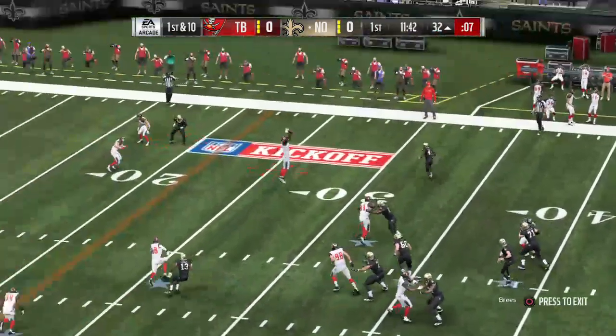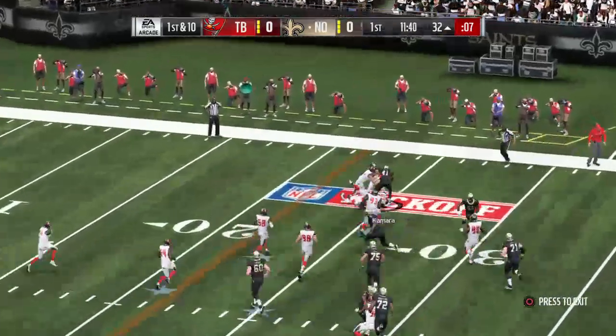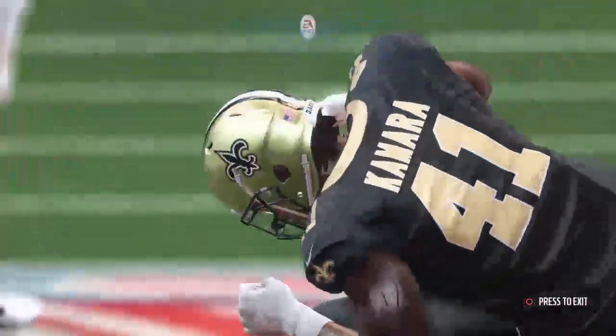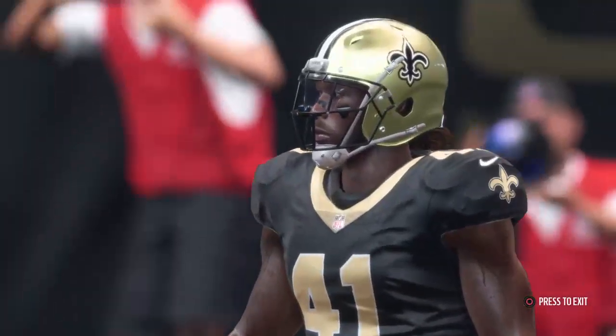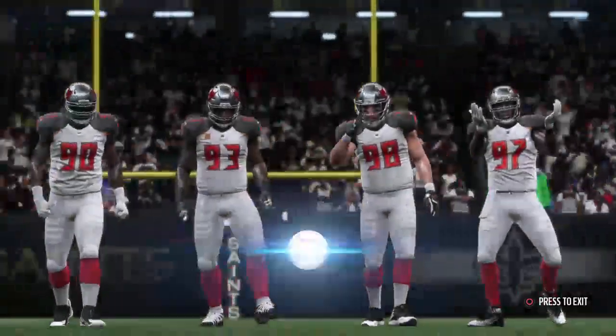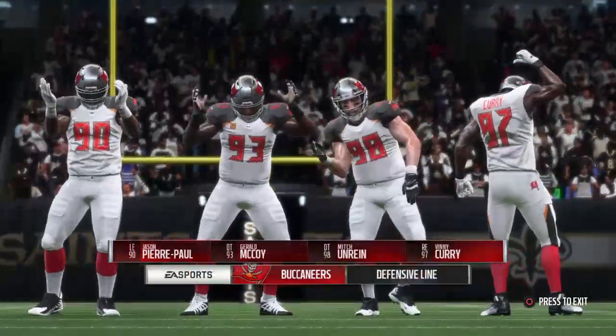Throwing on first down is Brees. Out of the backfield, that's complete to Kamara. And he'll be brought down at the 27-yard line. 4 yards on the dump-off and second down. The starting 11 defensively for Tampa Bay.